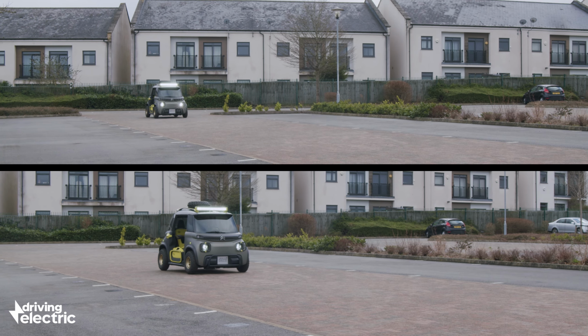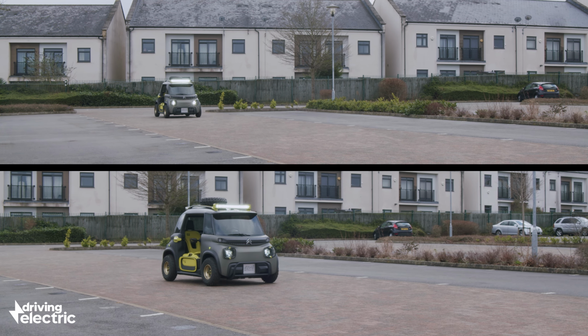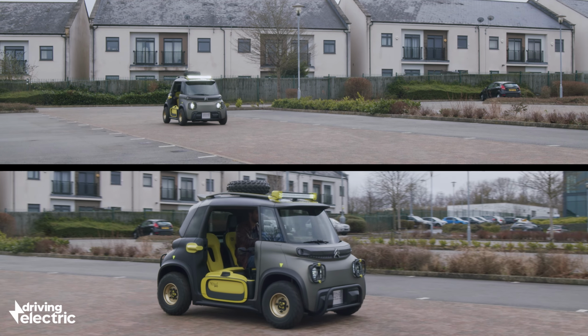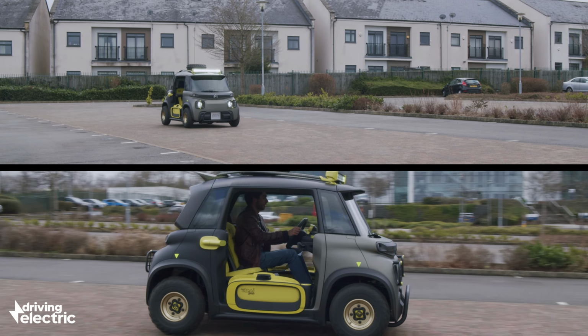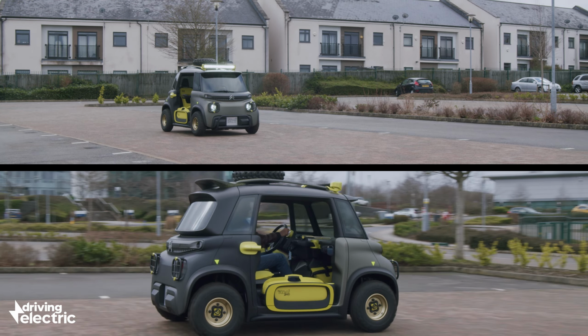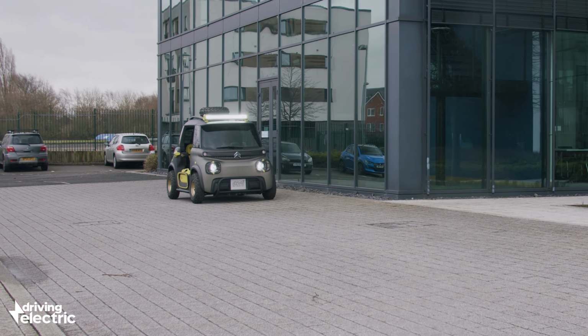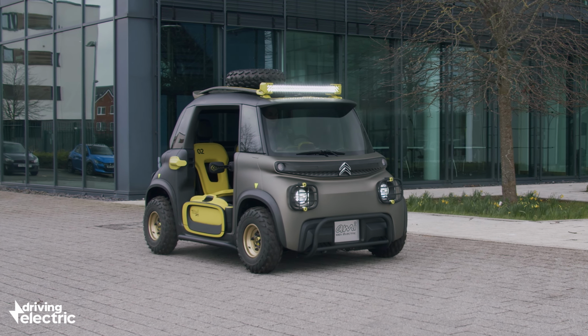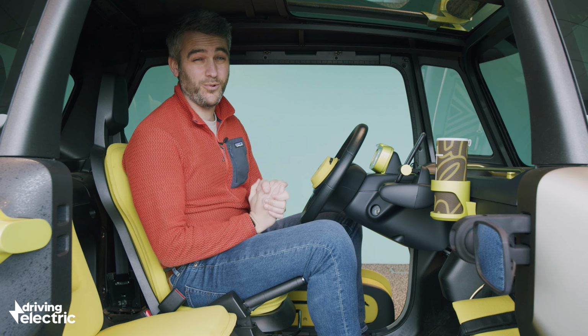Now, while we did get a chance to take the Ami Buggy for a quick drive, this being a one-off show car meant certain restrictions, like the wheels rubbing on the arches with even the slightest steering lock, so we were limited to just a few runs up and down the car park, all in a straight line. Doing so in the middle of Storm Eunice ensured that we were promptly ushered back inside as well. But that's not the be-all and end-all.